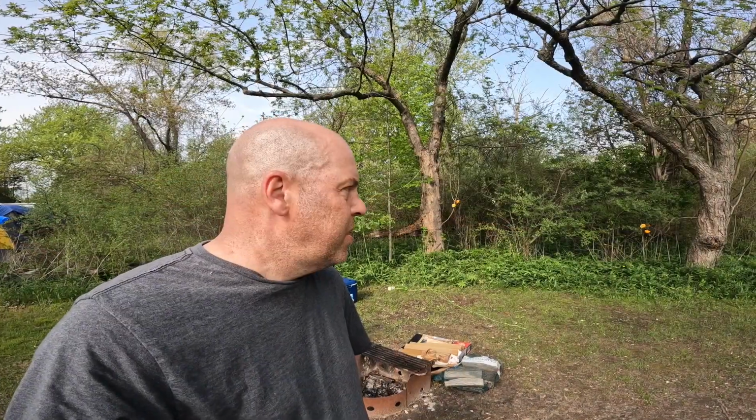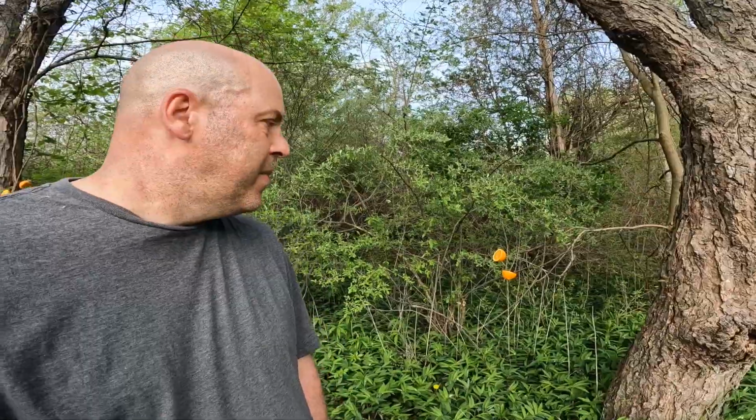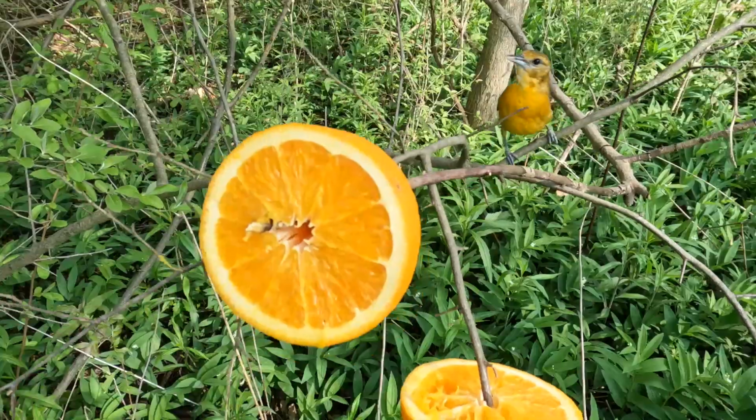So one of the things you can do here is bird watch at Rondeau. There's quite a few species of birds, and what we've done, we set up some oranges on some tree branches to see if we can catch a few while recording. Check it out. So once in a while, they just come away and start picking at these oranges. And they do it all day long, so you can just sit here and watch these guys. It's very interesting.